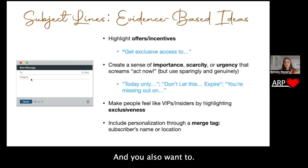All right, so these are some ideas. You don't have to do all of these all the time. Actually, some of them you want to use sparingly, but here are some ideas that, if you use them, tend to up your open rates. So one thing you can do is highlight any offers or incentives that you are including in the email. So you might say, like, if you're offering a free MP3 to folks or whatever. Create a sense of importance, scarcity, or urgency. Use this sparingly though, and genuinely, because again, you don't want to err on the side of clickbait. But today only, don't let this expire, you're missing out on blah, blah, blah, whatever it is that makes people feel like, oh, I need to open this right away.